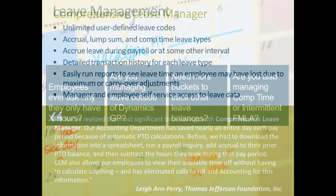Just a little bit about history. If we mentioned that we're the original authors of PTO Manager. Comprehensive Leave Manager is the much larger in size big brother of PTO Manager. So we took all the things that we learned from our experience with PTO Manager and with HR attendance and payroll accruals and things like that, and even things that all of those couldn't do, and put them all into one product. So this is really sort of the culmination of all of our 14 years experience in working with leave time.